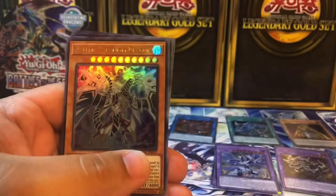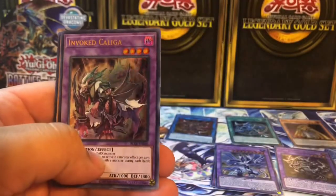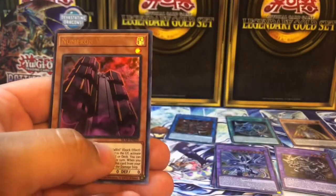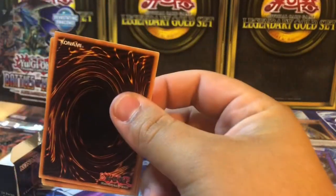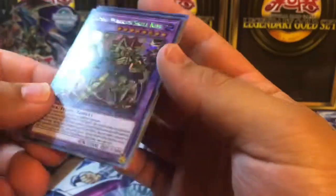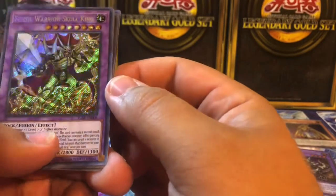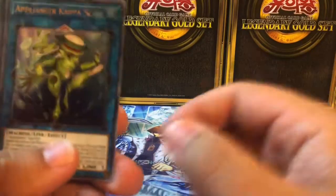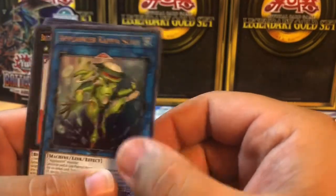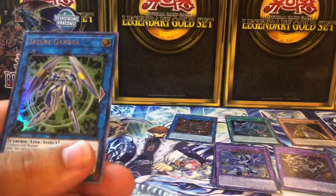Appliancer Laundry Dragon. Malefic Paradigm Dragon, Invoked Kaliga and Numeron Wall. Alright, two packs to go. Fossil Warrior Skull King. Right there, we're looking for Skull Knight. This is a big one. Appliancer Capiscale, Brotherhood of the Fire Fist, Book of Moon again, and Secure Gardener.